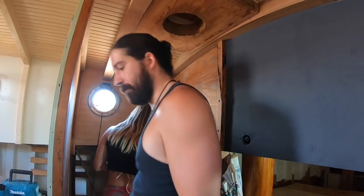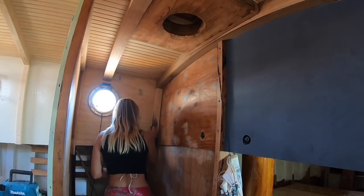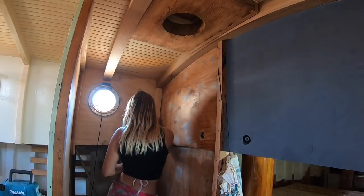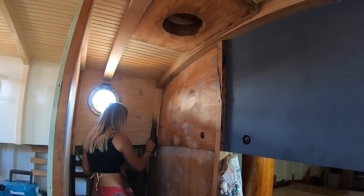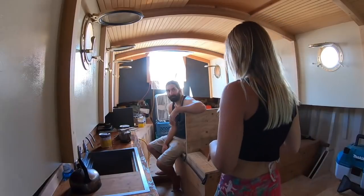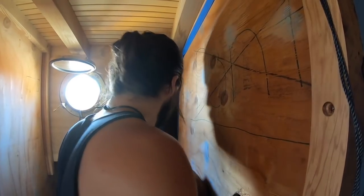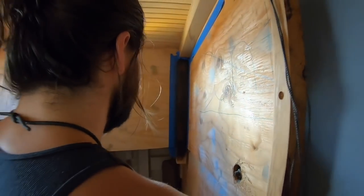What do you think about the color? Really dark. I don't know yet. Like real dark. Well, I may be changing my mind about the whole stain thing.